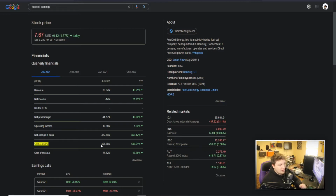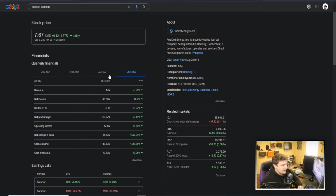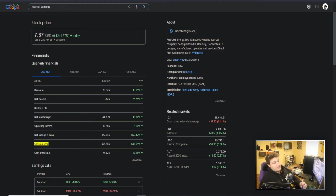I don't know a lot about them, but just judging off of these numbers, they look like a pretty small company. Not doing crazy numbers, only lost 12 million, 18, 45, 18. And they just recently raised this money actually to get here. So it doesn't look like a massive company. But half a billion or something, that's going to finance them for a while.